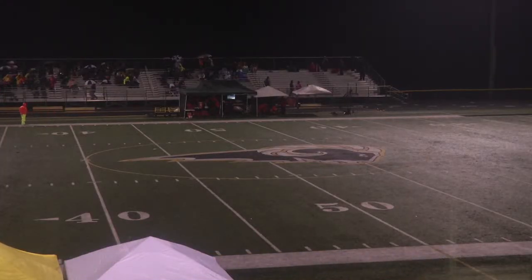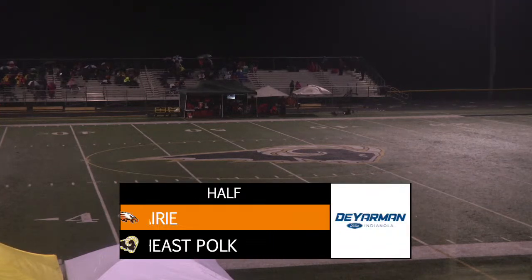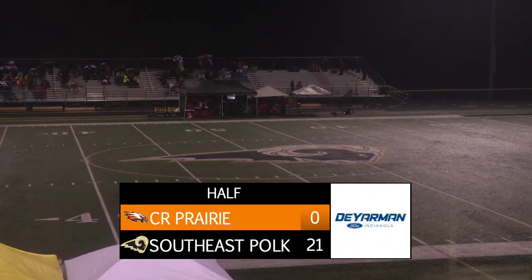We're here at halftime. The rain continuing at Southeast Polk. But Southeast Polk fans feeling a little warmer than the Prairie fans right now, as they are up 21-0. For Southeast Polk, Southeast Polk.